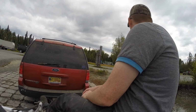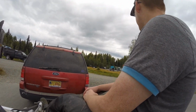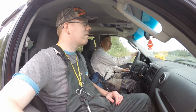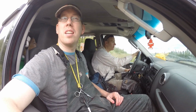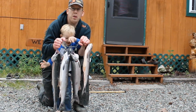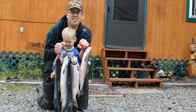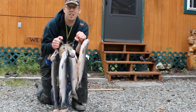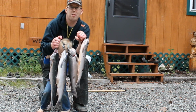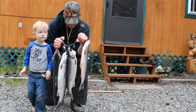Going small ended up being really a good thing. We ended up getting a much better hookup ratio with real small tiny hooks. But we had a great time. So we caught 4 silvers. They're not big ones, but they're decent. And we're gonna fillet these bad boys up and show you how to fillet a salmon. At any rate, great day.